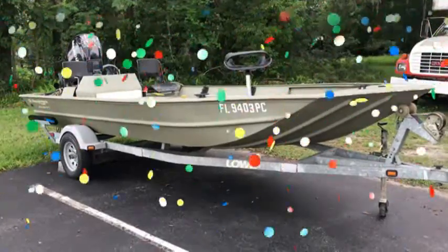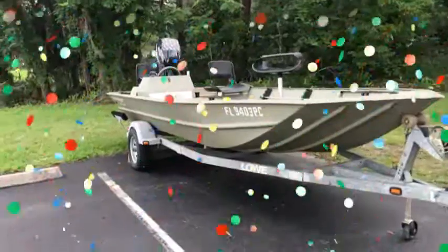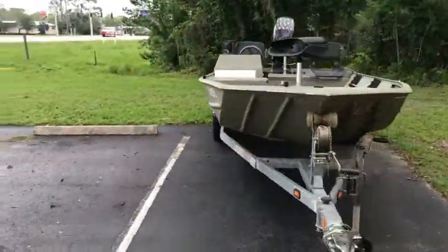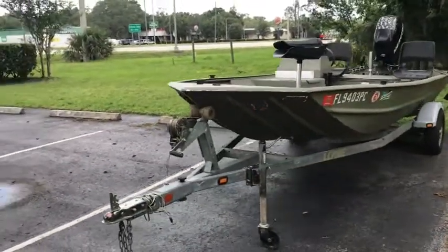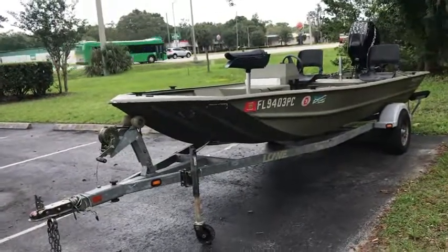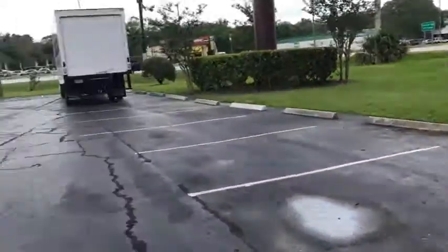Everybody, it is Lou with Bronstein Auction Company. I want to tell you about our auction this evening, May 31st, Thursday night, 5:30 p.m. This is our feature item. It's a 2013 Skiff 17 with a 50 horsepower Merc running with the upgraded trailer. That'll kick off our sale tonight at 5:30.